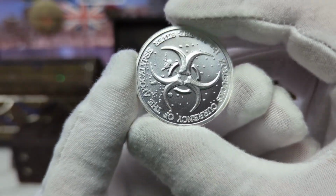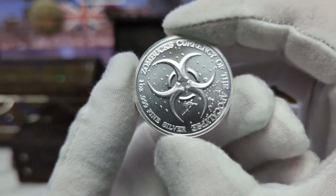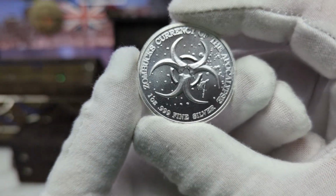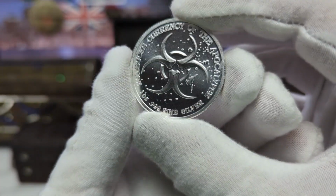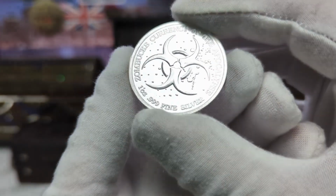So if we take a quick look at the other side of the coin, the legend around the coin we can see says Zombucks, currency of the apocalypse, 1 ounce 999 fine silver. And we can see we have the biohazard symbol right there with what I believe to be splatters of blood, perhaps, on the back of the coin there.